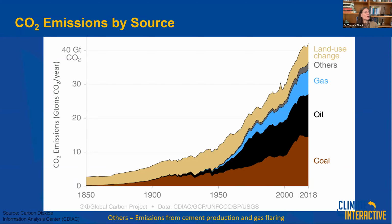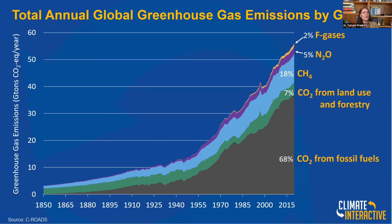Okay, but carbon dioxide isn't the only greenhouse gas. This is a graph of the total annual greenhouse gas emissions by gas. The horizontal scale is the same, 1850 to about 2018. The vertical axis is a little bit different. It's greenhouse gas emissions in gigatons of carbon dioxide equivalents per year.